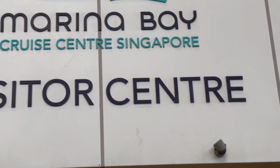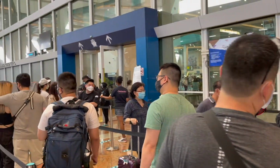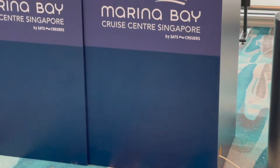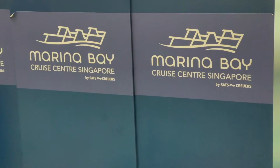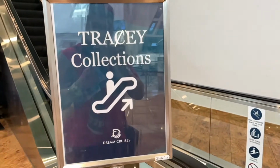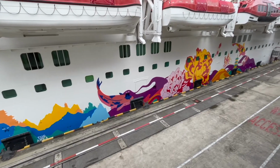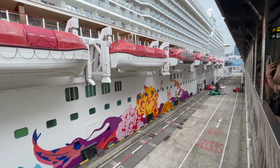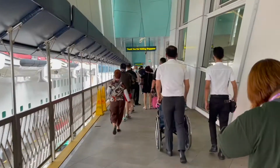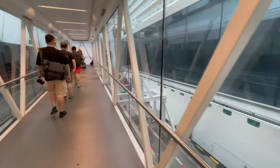We are back at the Marina Bay Cruise Center in time for check-in. You will have to collect your Tracy, which is slightly bigger than a 50-cent coin. Take care of your Tracy. If you lose it, you'll be fined $25. Now it's time to board. Are you excited? The testing and embarkation process has been a breeze. I can't wait to show you more inside the cruise ship.